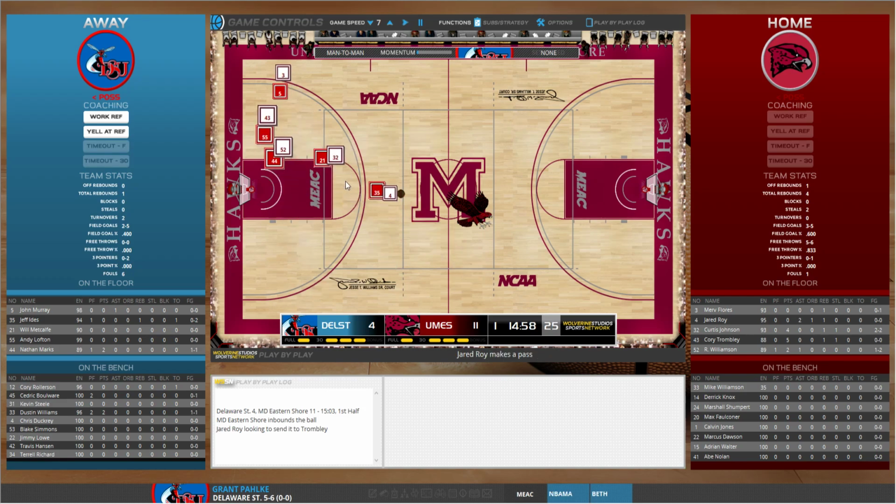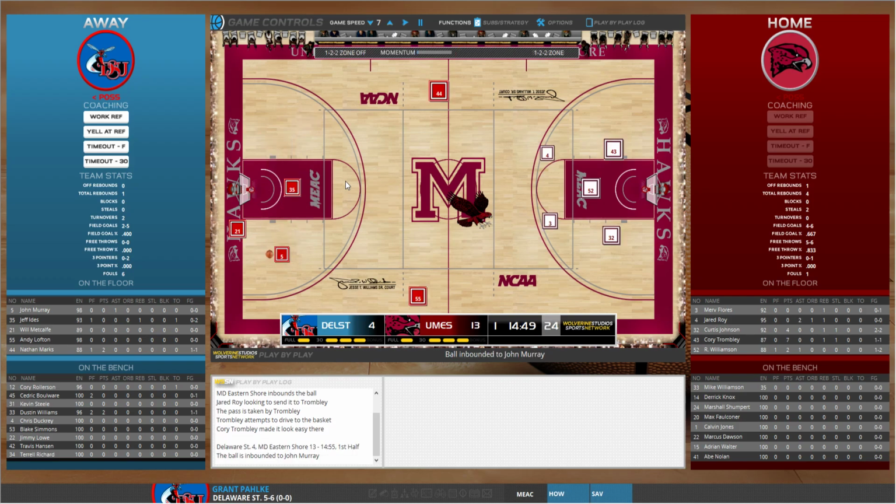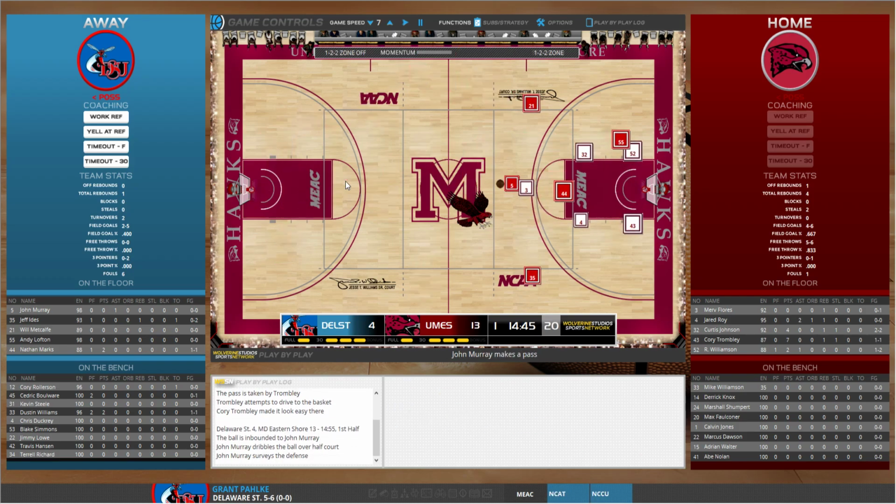Ball's inbound to Roy again. Back at the top of the key. He passes to Trombley in the corner. He takes the drive and shoots from the key and scores. 7 points for Trombley so far.